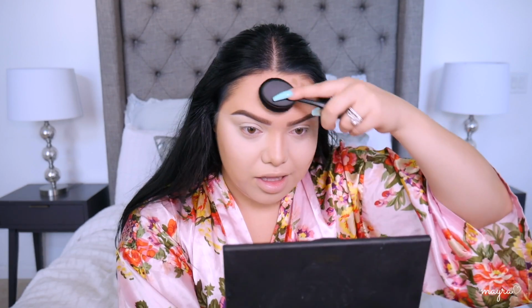I'm gonna take the medium oval brush and now I'm going to just blend out the contour. Oh yeah. You see how fast that blends out? And I'm blending upwards. That way I don't smudge the concealer too low. That blended out so fast. I think I'm more in shock at the fact that I'm doing so great blending, because with cream contour, I could look patchy so quick.